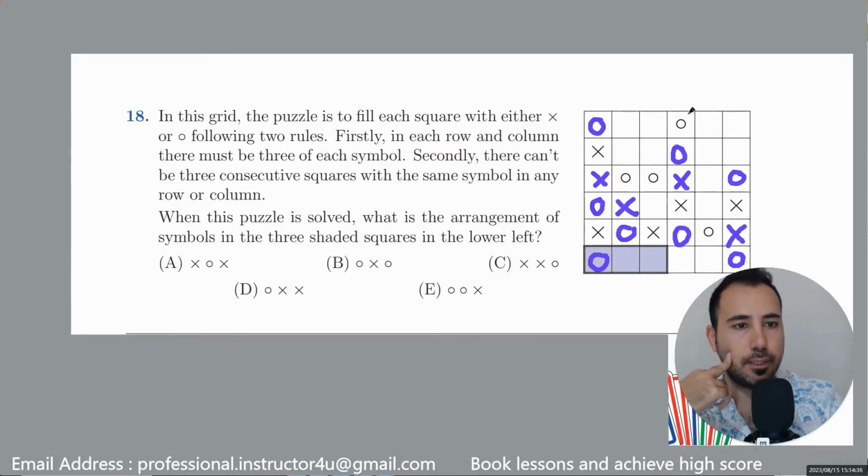Let's focus on this part. You see this column over here. We have one O and two X's, so the last one here also has to be an X. Okay, let's see for more things here.